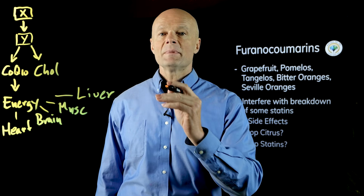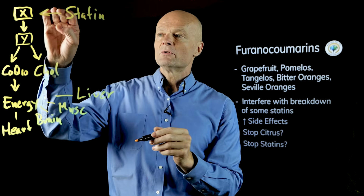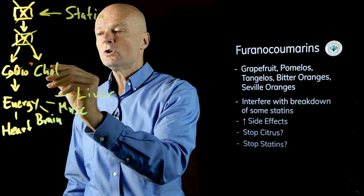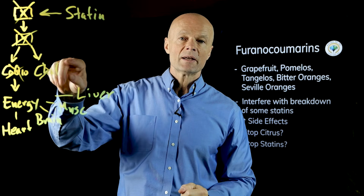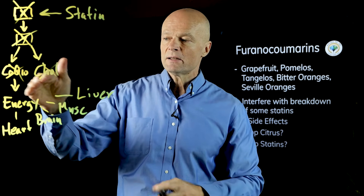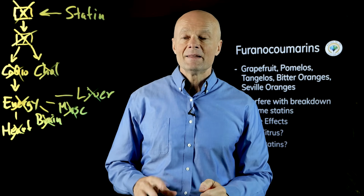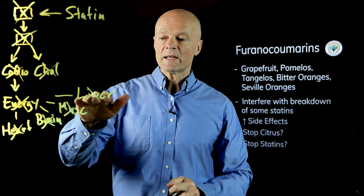And if you take a statin medication, then its job is to go in and block, to reduce or shut down this part of the process. And if it shuts down the first part of the process, then obviously it's going to reduce all the steps down line from that. So it will reduce your cholesterol, which is the purpose of the statin drug, and it will absolutely do that. It will absolutely work, but it will do it at the cost of also reducing CoQ10 and also reducing the energy. So now there'll be a little bit less or a lot less energy for your heart, brain, muscle, and liver. And that's where most of the side effects from statin drugs occur. That's why you have side effects primarily related to these organs.